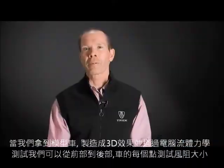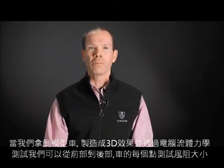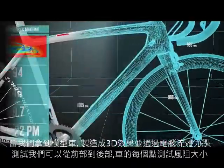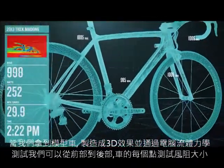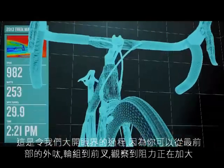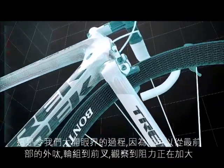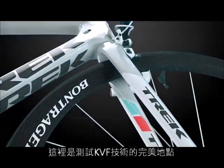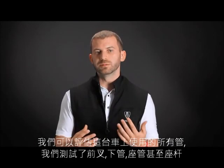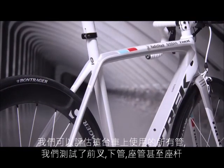When we took the bike, we actually made it in a 3D model, brought it into CFD, and we could basically go from the very front of the bike to the rear and see at each point where the drag is. This is a real eye-opening experience because you start at the very front of the tire, you go through the wheels, and you hit that fork, and you start noticing the drag going up. And it was a perfect place to apply the KVF technology. We're able to leverage that in all of our tube shapes on the bike. We put it in the fork blades, the down tube, the seat tube, and even in the seat stays.